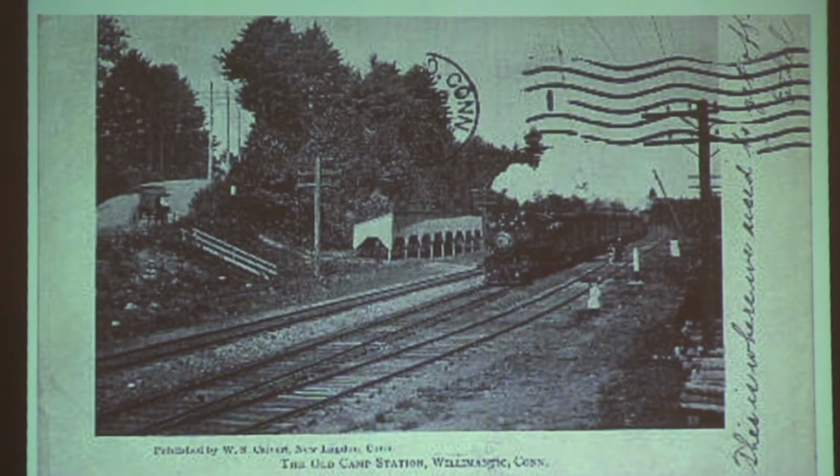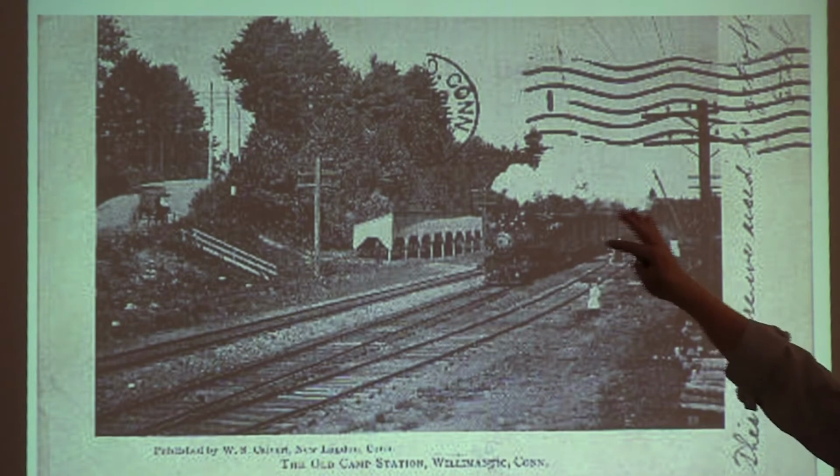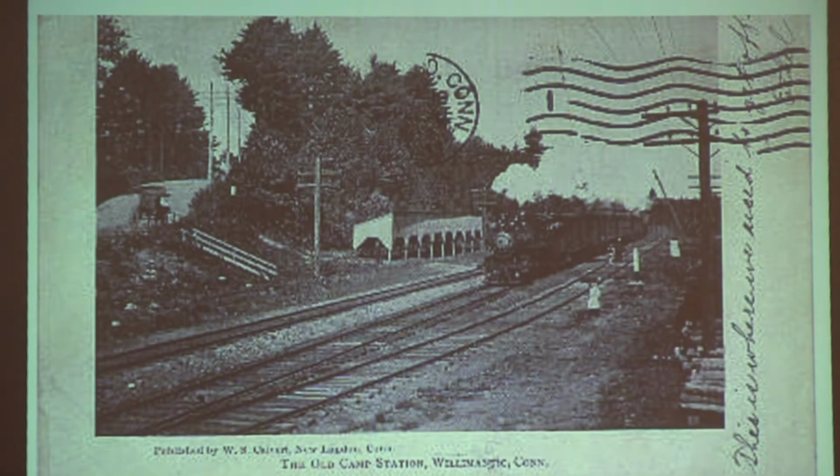Moving north or west, this is a postcard view of the old camp station. This served the church camp. Some people call it Munchkinville, the little Victorian cottages that are off of Pleasant Street or Route 32.